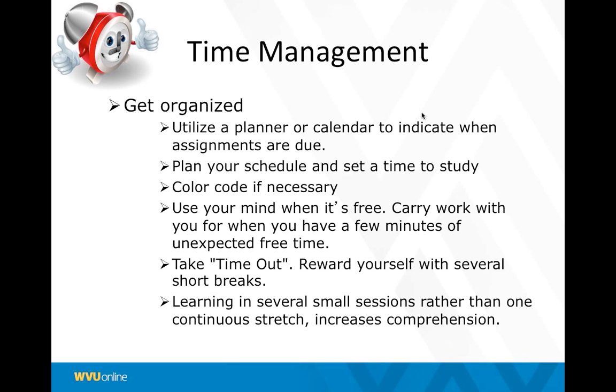Take a time out, reward yourself with several short breaks. This especially goes into play when you are studying or writing a paper in large amounts of time, several hours at a time. After a while, things are going to start to blur together, all sound the same, your writing may become repetitive.